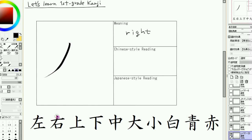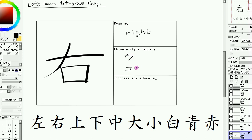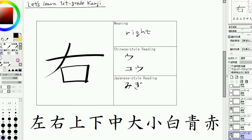You always start from this shorter one and then the long one. And after that, you make a box here that is touching this stroke. And there's this rule. Always when you make a box in kanji, you start from this line, and then with one stroke, you make these two lines, and then close it. Okay? Now, the reading is, Chinese style, u, or sometimes you. Okay, Japanese style is migi, which in Japanese means right. Okay? Now let's go to the next one.